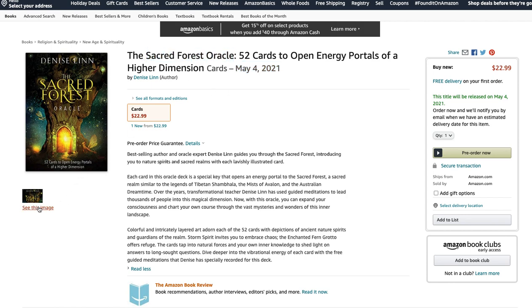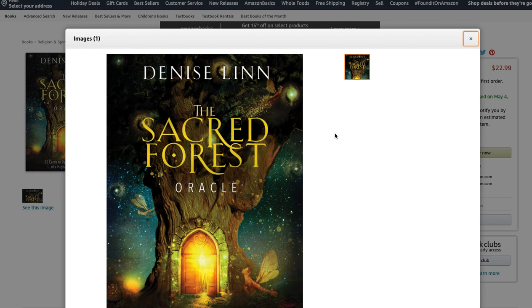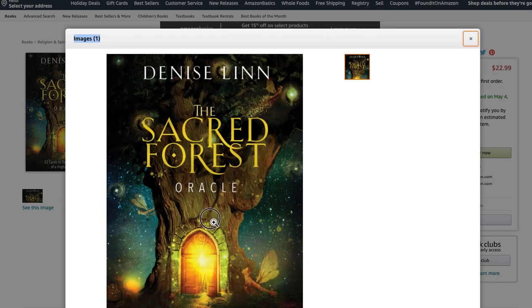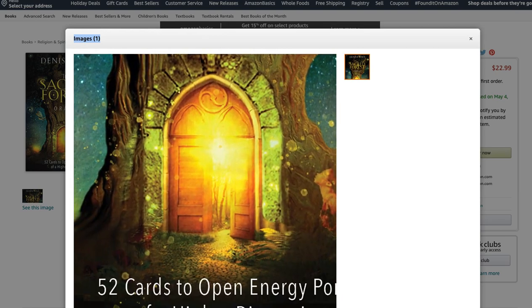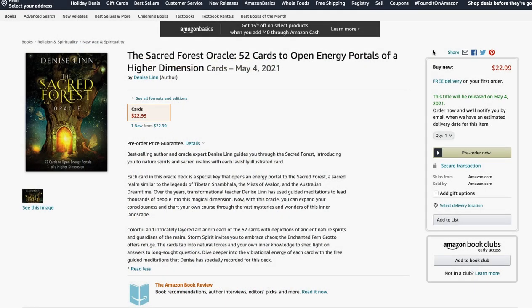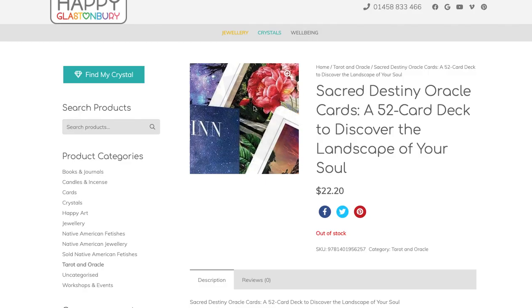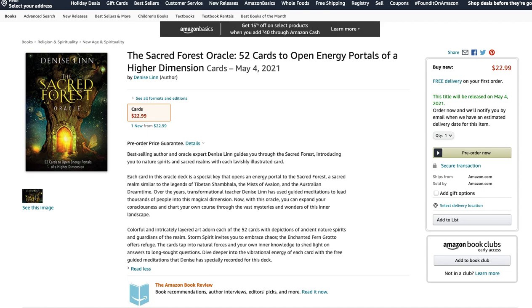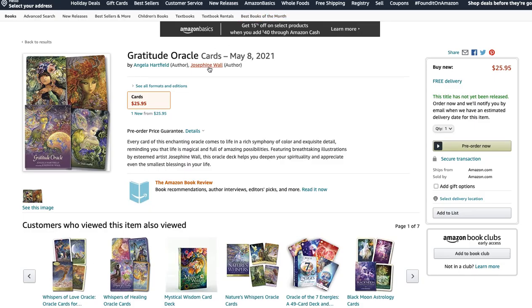Now, you put this image up and you really make me interested. I'm going to say now, where you do make me interested. And you can't see on the screen, but it does say down at the bottom, 52 cards. That's okay. To open energy portals, blah, blah, blah. $22. Pretty reasonable for 52 cards, I gotta say. So, we only have one thing here. I'm kind of curious if this is the same thing. Sacred Destiny, Sacred Forest, that's not going to be the same thing.